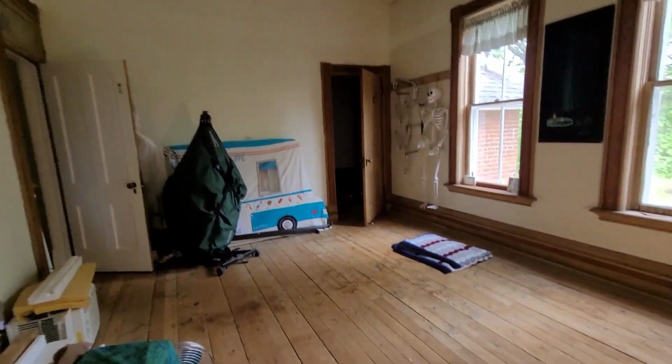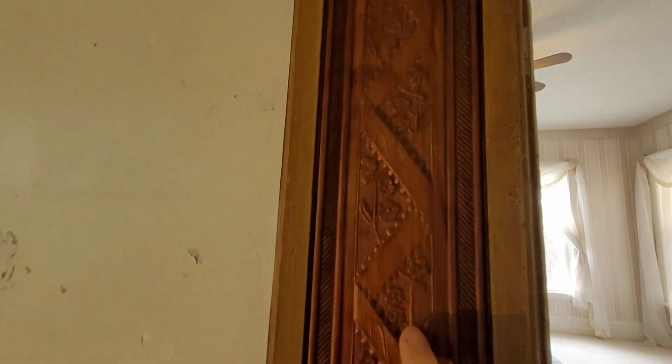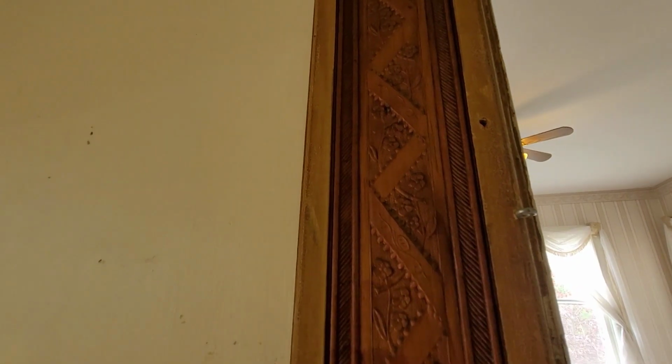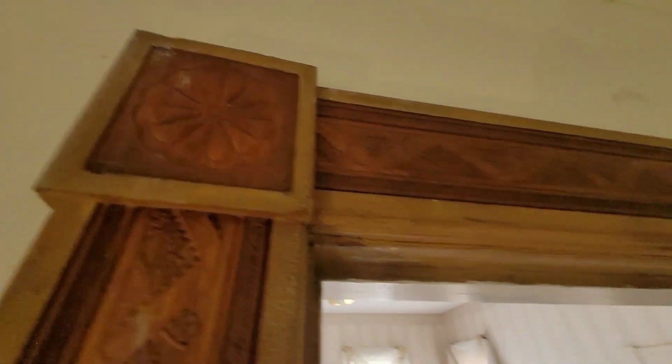So this room actually is the only room in the house that has the trim that has not been painted. So the wood trim, do you see that? And people have asked me like, oh, was that hand carved? And no, it wasn't. I believe they had some sort of stamp type thing that they would do on the wood to give it the same pattern, but it's such a pretty design. And then it's got the rosette detail on the corners.